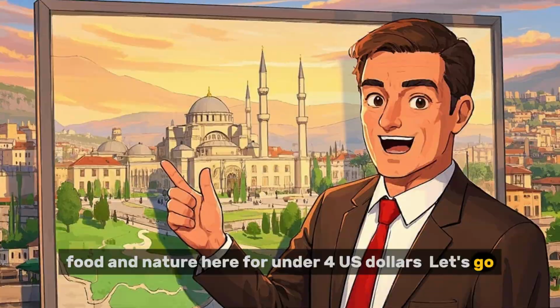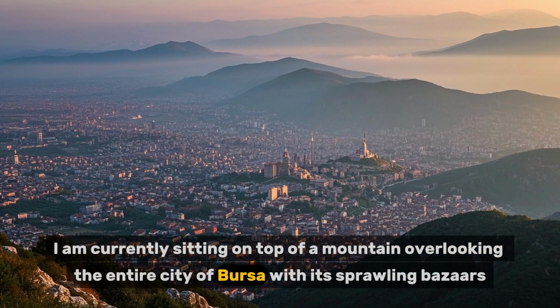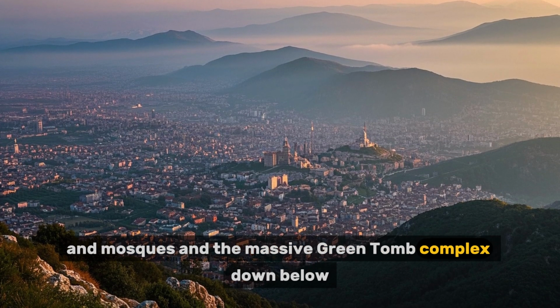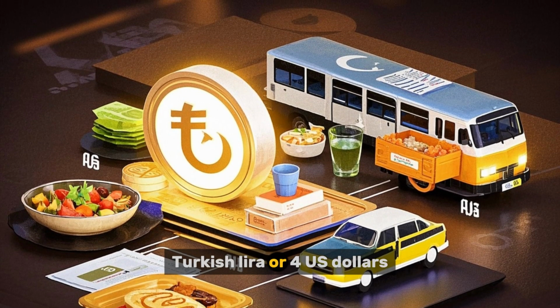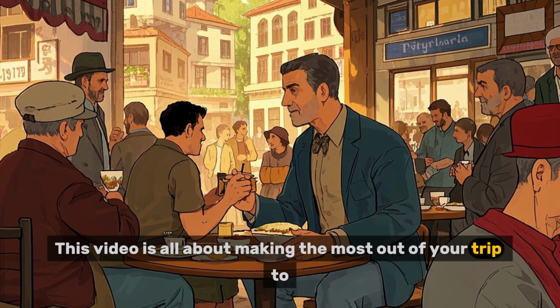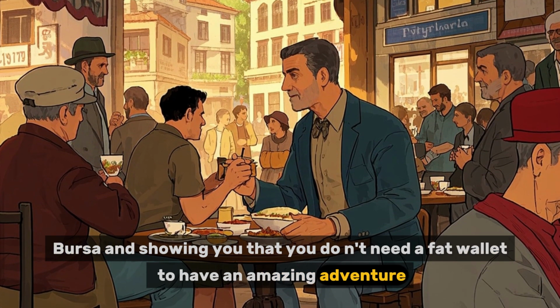Let's go. I am currently sitting on top of a mountain, overlooking the entire city of Bursa, with its sprawling bazaars and mosques, and the massive green tomb complex down below. And believe it or not, we did all of this for only around 115 Turkish lira, or $4. This video is all about making the most out of your trip to Bursa and showing you that you don't need a fat wallet to have an amazing adventure.